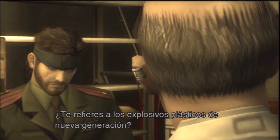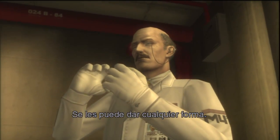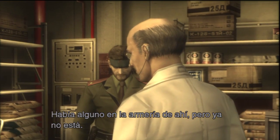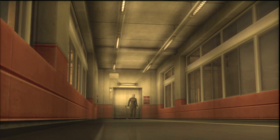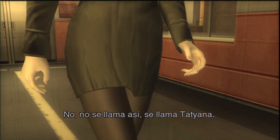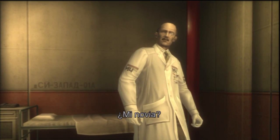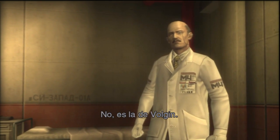C3? You mean that cutting-edge plastic explosive? It could be molded into any shape. The bomb of the future. Where can I get it? There was some in the armory here, but it's gone now. It was stolen by a female spy who was here a minute ago. Eva? No, that's not her name. Her name is Tatiana. She made her way in here by becoming Vulcan's lover. I thought she was your lover. Mine? Oh no, she is Vulcan's lover.